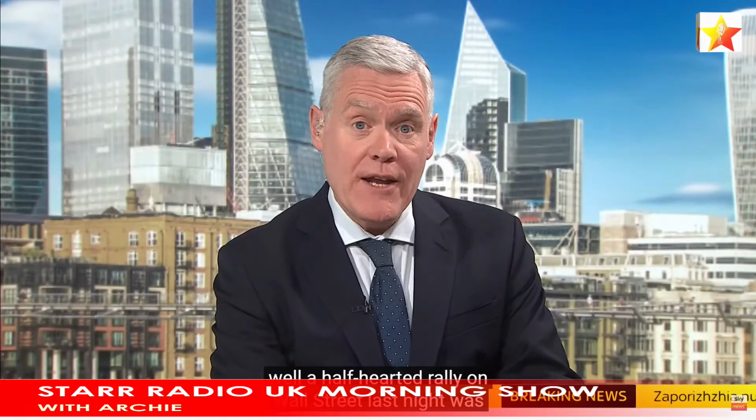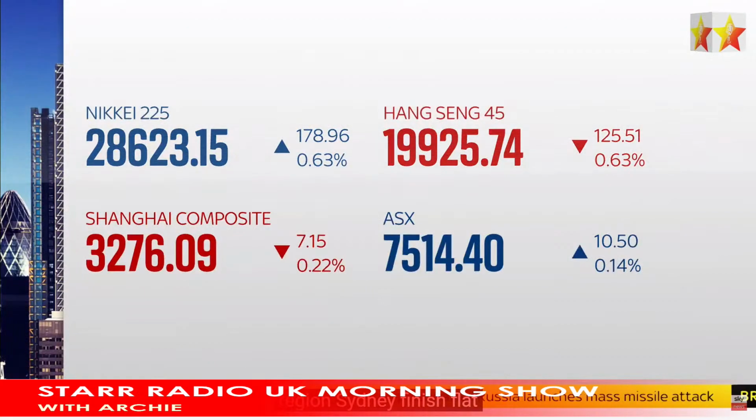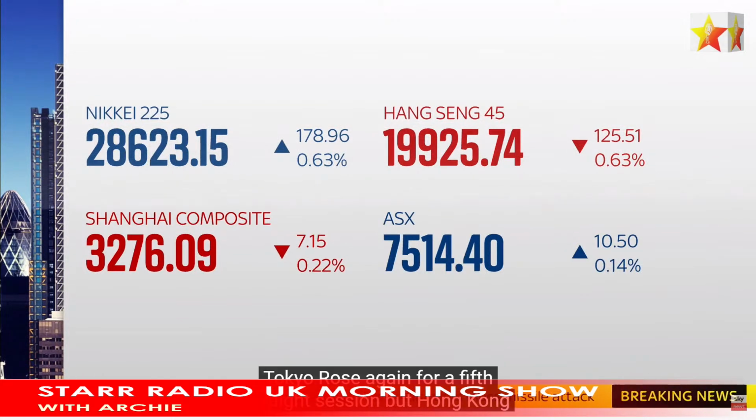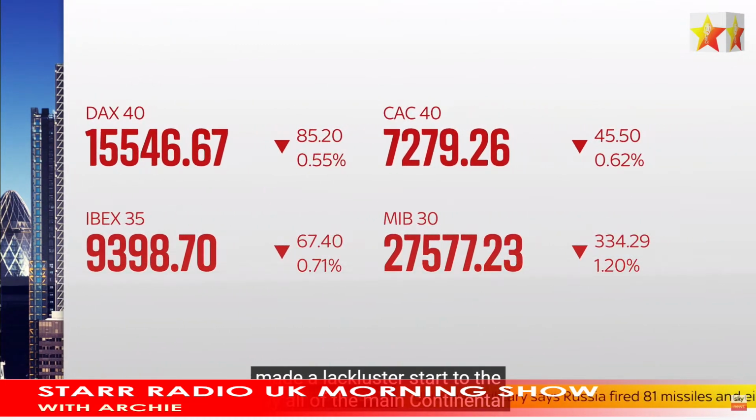Well, a half-hearted rally on Wall Street last night was followed by mixed trading overnight for equities in the Asia-Pacific region. Sydney finished flat, Tokyo rose again for a fifth straight session, but Hong Kong, Shanghai and Mumbai all finished lower. Well, in Europe, stocks have made a lacklustre start to the day. All of the main continental European indices are in the red right now.